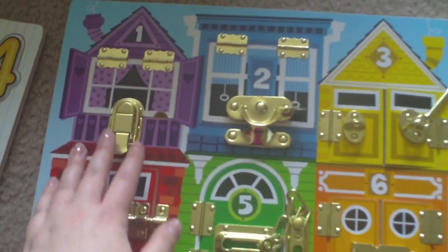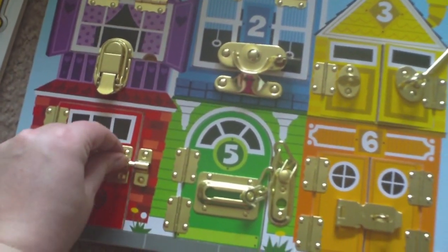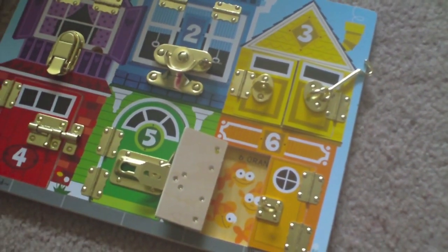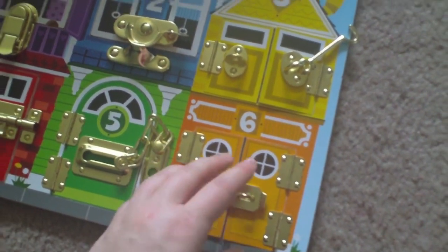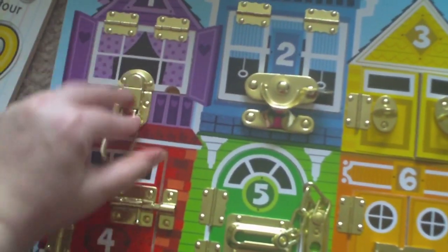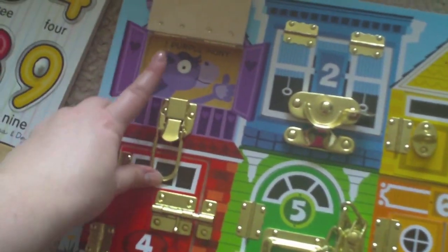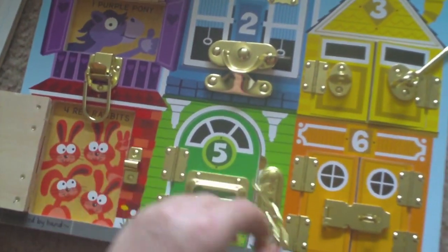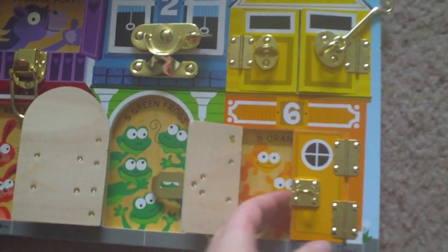So the thing is that it's all different fasteners. So maybe you don't want your child to learn this yet, but I think it definitely makes them stretch their mind, because each one is a completely different function. So it works on different fine motor skills, but when they open it, they have to be able to get their finger right in there to lift it up. You know, there's a horse, these were rabbits. And so they get really excited because then they can see the animals that they like.